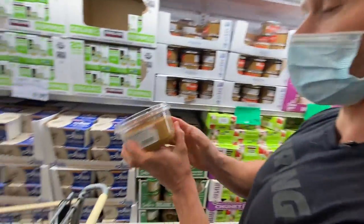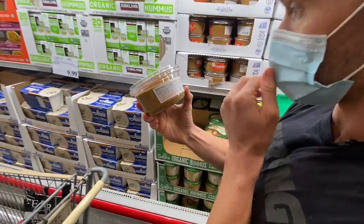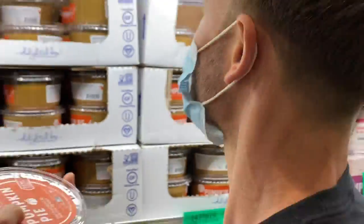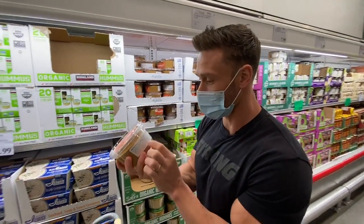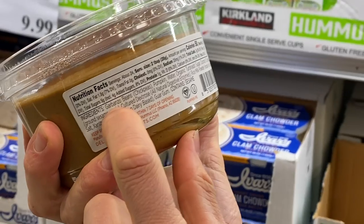Oh, it's vegan and gluten-free. It's just a dessert dip. Whoa, wait a minute. This is cool. Whoa, almost got it. I'm so excited, I almost dropped it. This is way different than what I thought. Look at it. Okay, and for garbanzo beans, so they made it like a hummus kind of.